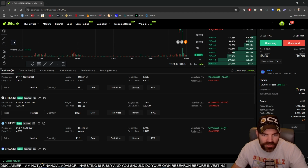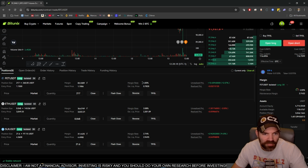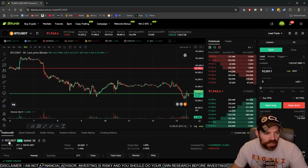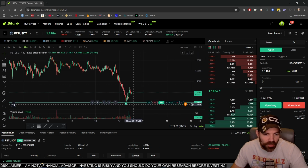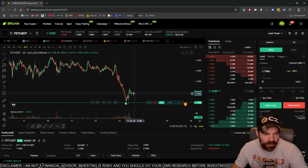I opened one for SUI. When it was down, I opened it about 4.36. I have another one on the order book if it goes a little bit lower. Low leverage again for me: 3x leverage on SUI, 4x on ETH, and 3x on FET. FET I grabbed pretty close to the bottom, which was nice. If I click the chart right here, you can see I opened up my trade almost perfectly on the bottom, which was quite nice. So I'll open that up and we'll see what happens here.